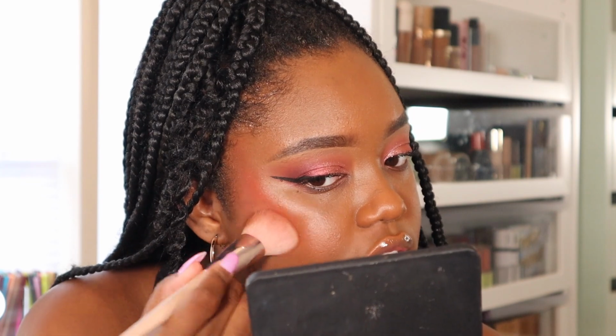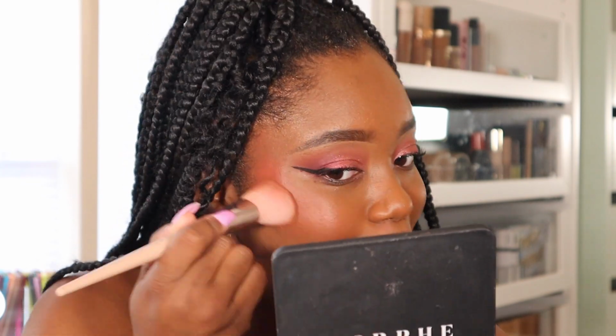This formula claims to be a buildable formula, so we are going to try to build this up. Let's go in with a second coat of this product on the brush. Okay, so it's building up beautifully. Okay, this looks good. It is dewy, so if you don't like dewy blushes, this might not be the product for you, but honestly, any dewy blush, I literally can make it matte. I do make it matte. I don't leave it dewy like this because I like to set my makeup.